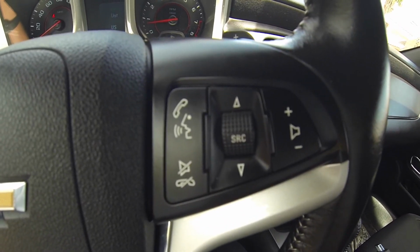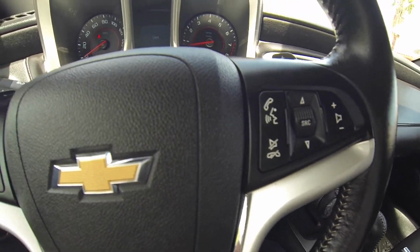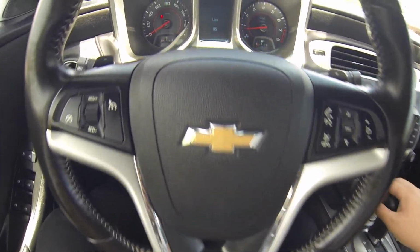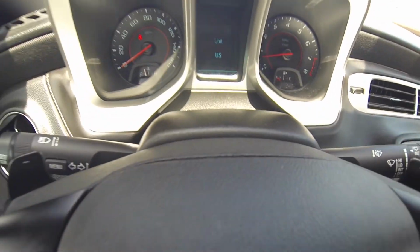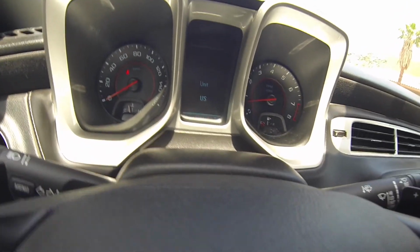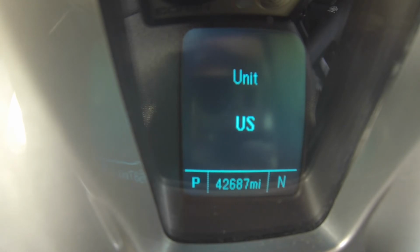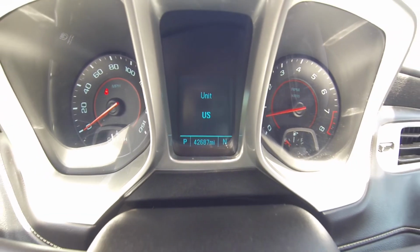This does have your volume station, voice recognition, call, cruise control settings, your paddle shifters all on the steering wheel. This vehicle does have 42,687 miles on it.